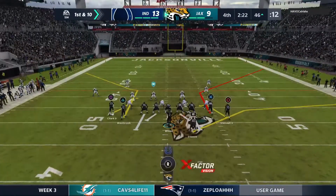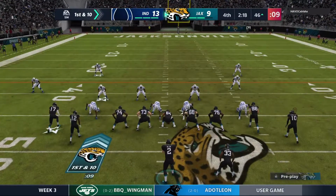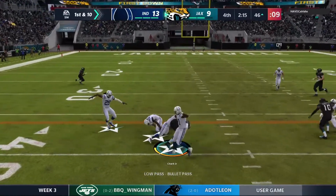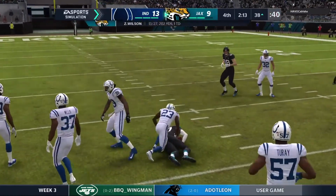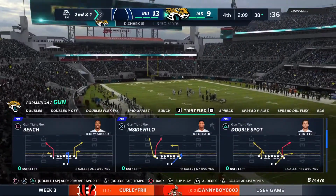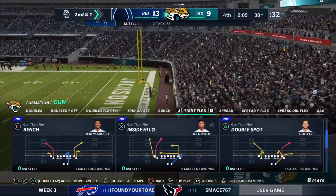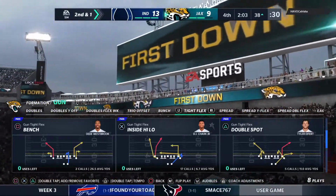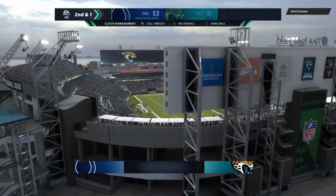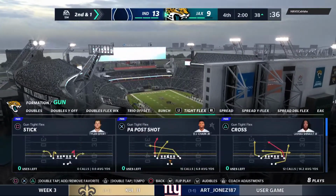Now from Colts territory, here's a 1st and 10 at the 46. They'll look to throw again. And this one into the hands of DJ Shark. And the stop here will come at the 38-yard line. Give him 9 there on the 1st down completion. 2nd and a yard at the 38-yard line. 4th quarter, down to the final 2 minutes, and we've got a 1-score game.